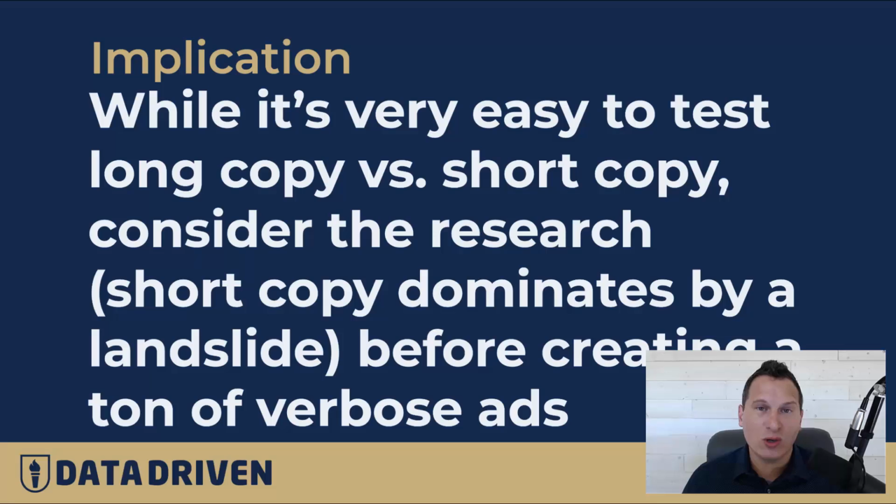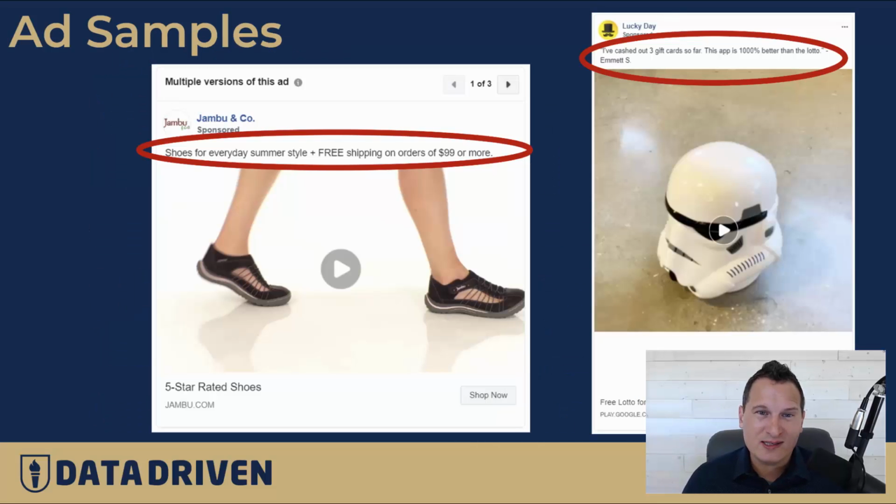Most people are using short copy. And here's how short it is. These are 11 to 20 words. And that means that they're barely even getting to the second line, if they're even getting to the second line at all. And so that is a prevailing trend when it comes to Facebook ads. And it's not just for one industry. It's not just for one type of advertiser. It's everywhere that we look. That's what we're seeing in the ad copy.